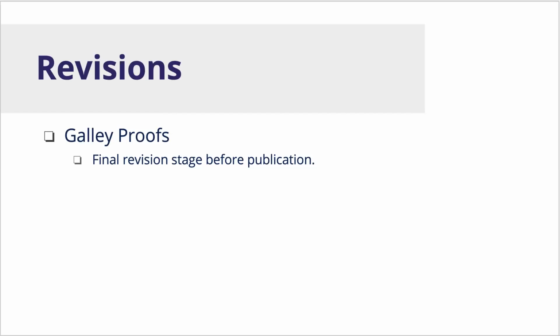Revisions. So you will usually get something called a galley proof. The name galley proof is a legacy of old metal printing plates, where basically they'd run off a couple of prints before they did the whole book run and circulate those galley proofs and say, hey, before we do the real print run, are there any last-minute changes that you want us to do? So this is the final revision stage before publication.